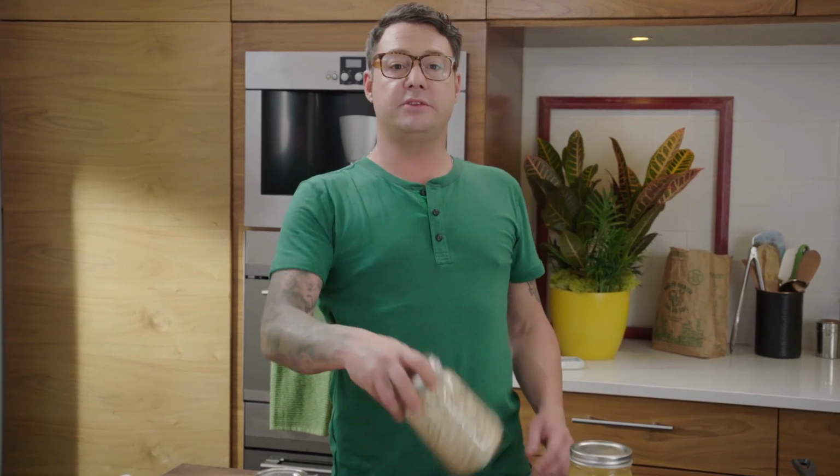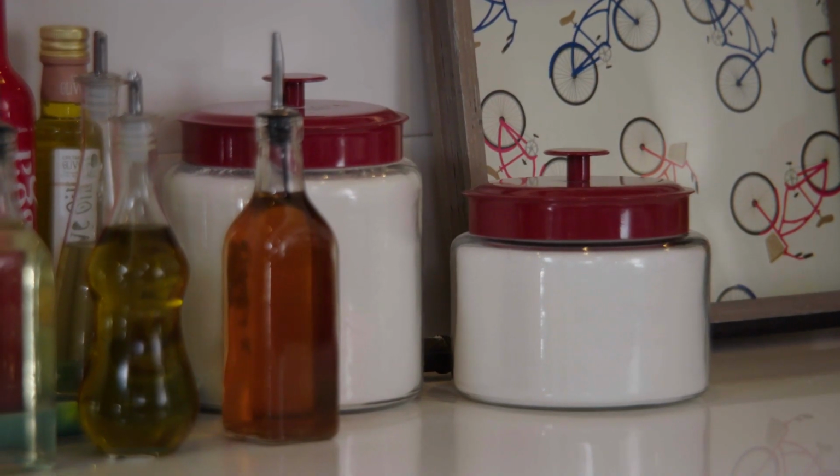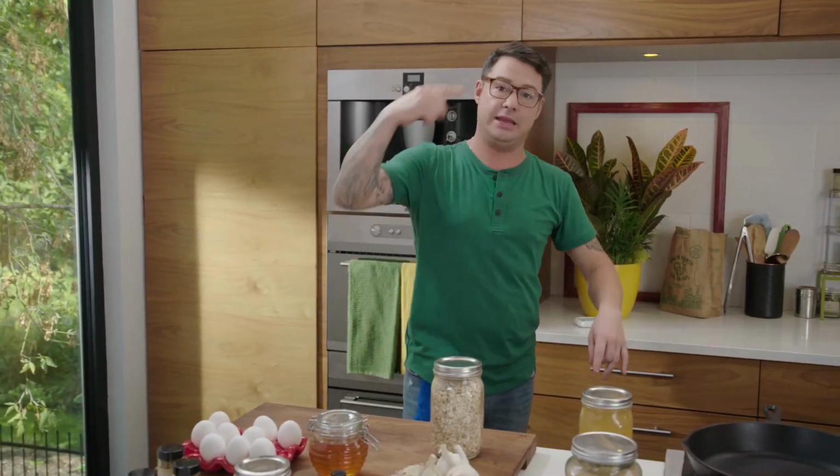a lot better. For grains, I always keep around some rolled oats. They last forever and they add good crunch to almost anything. For sugars, I just keep 3. Brown sugar, white sugar, and honey, and that will sweeten any deal that you're making.